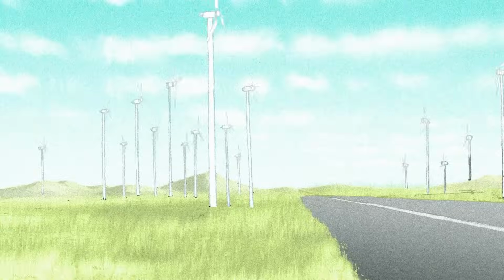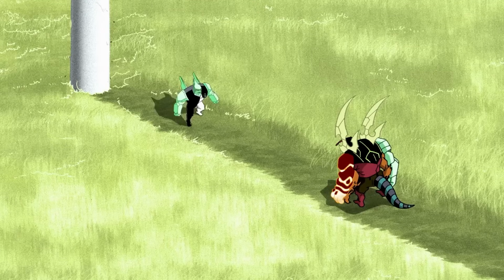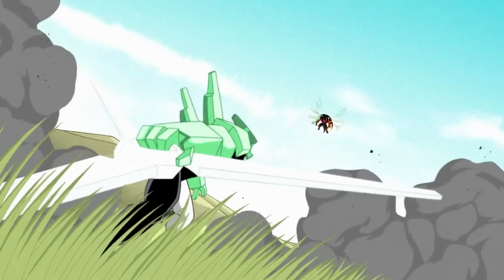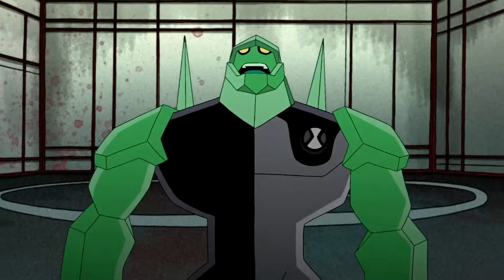The Grudge Match episode opens in a wind farm with Max and Gwen inside the overturned rust bucket, while Diamond Head battles Kevin. Kevin blinds Diamond Head with Stinkfly's slime, causing Diamond Head to retaliate by throwing wind turbine blades. They are suddenly enveloped in a red beam and transported to an alien fighting arena.